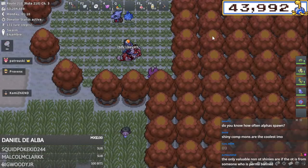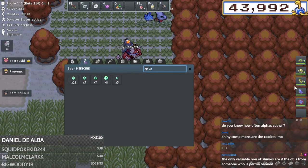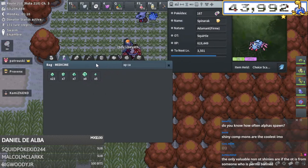Okay, I'll just go ahead, I got you, SimKiller. I have XP candies as well that I can use, because I don't know if I need to use all rare candies for it. Give me one sec.